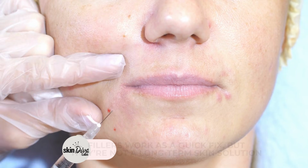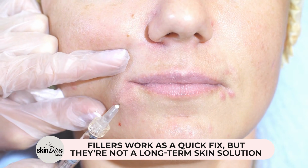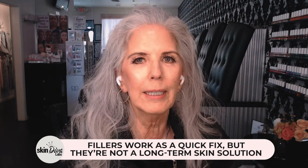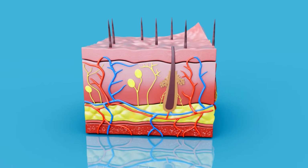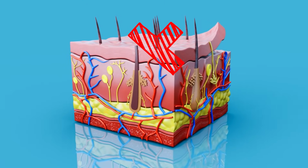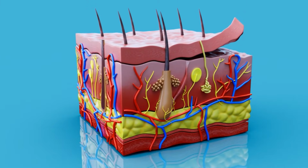The other thing that's not helping is fillers. And fillers are great if you want them as a temporary fix, but it's not a long-term solution for your skin. There's many types of fillers out there, but it's not going to help the collagen and the elastin rebuild itself, which is part of the skin vitality that you really need to have healthy skin.